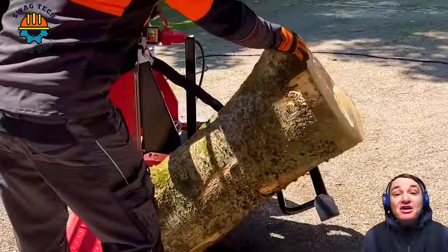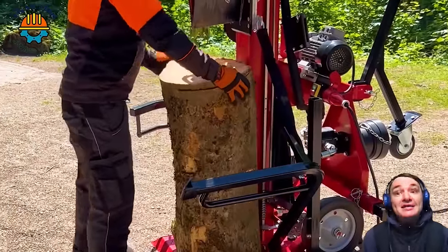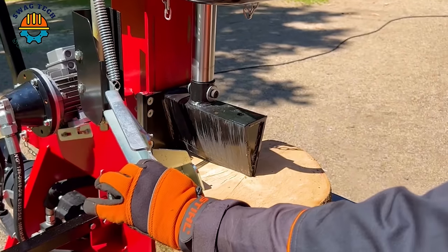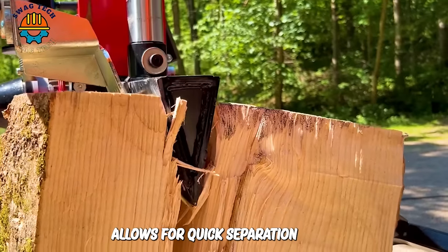The 01115 12 T-Log splitter impresses above all with its splitting capacity and high-quality workmanship. Handy separating wedge allows for quick separation.